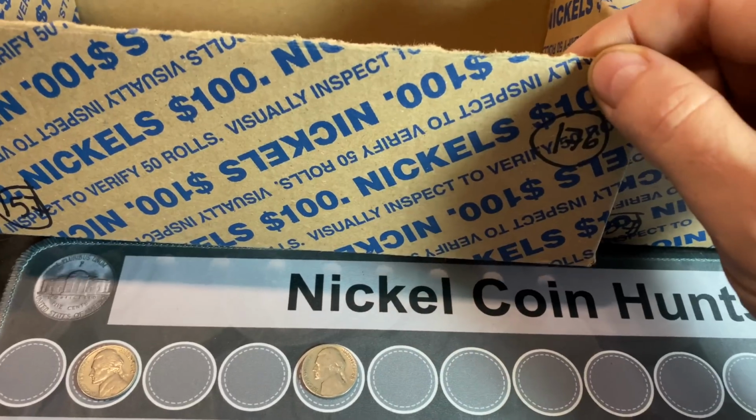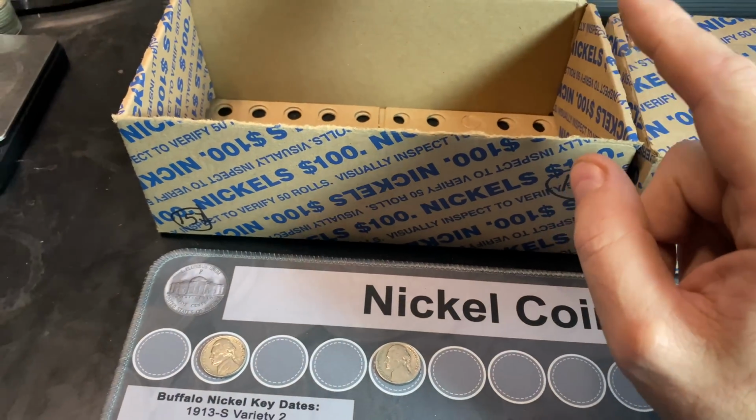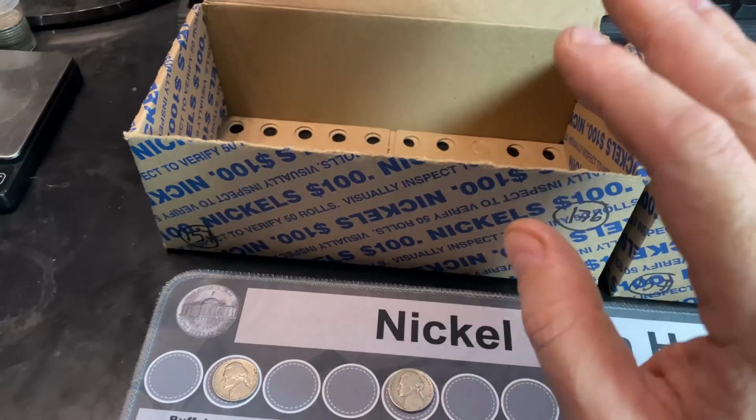I thought about not including this box in the hunt because I knew it was going to be a rough one. But knowing my luck, I would have hunted it anyway, found a 50D, and then had to film it after the fact. So that's why I hunted it. Not a good box. We knew it.